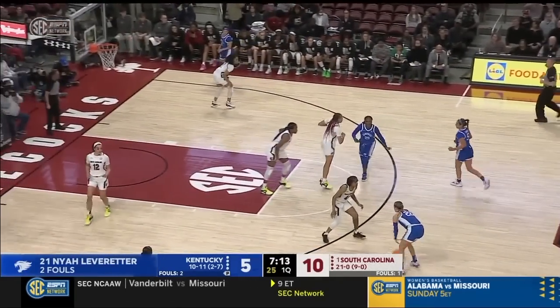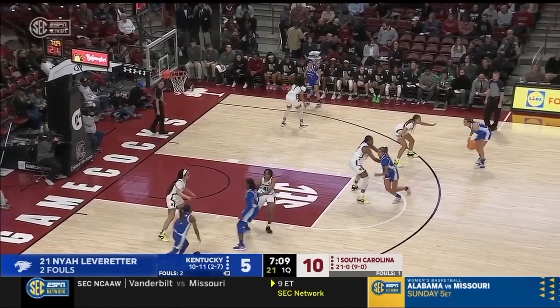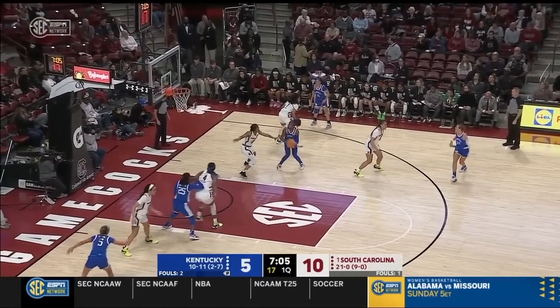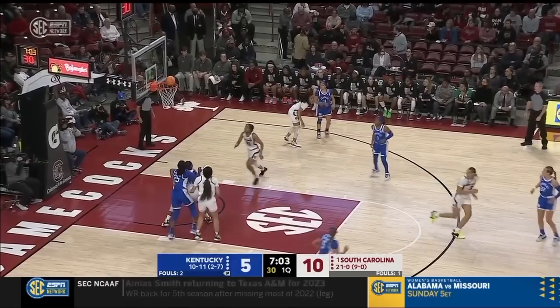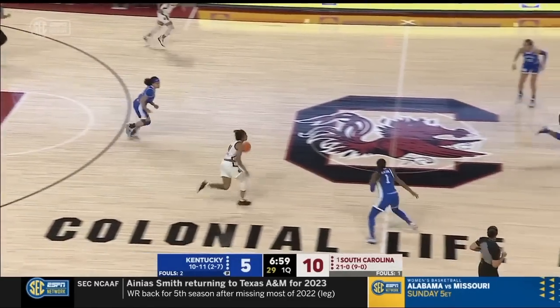Bree Beal cashing it in, knocking down 3 to start it off. Brought her shot, put it right in her pocket. She did. Packed it for the game. Robin Benton can do it too. Bounces around and in. Again, 17 points a game for Robin Benton.